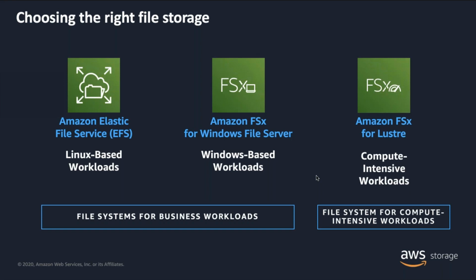Our first native file system launched in 2016. It was Amazon EFS. It is designed to provide a cloud scale file system for the vast majority of Linux-based applications. Today EFS serves hundreds of thousands of customers in all 22 AWS regions.